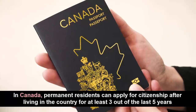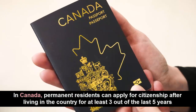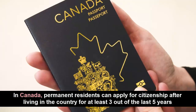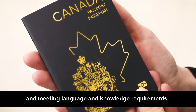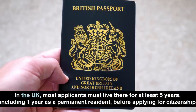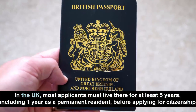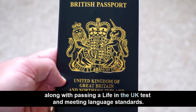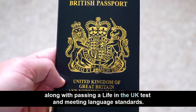Citizenship. In Canada, permanent residents can apply for citizenship after living in the country for at least 3 out of the last 5 years and meeting language and knowledge requirements. In the UK, most applicants must live there for at least 5 years, including 1 year as a permanent resident, before applying for citizenship, along with passing a Life in the UK test and meeting language standards.